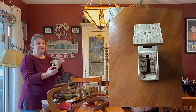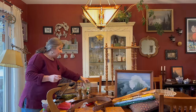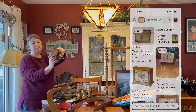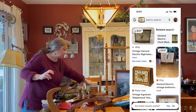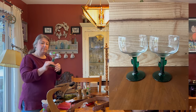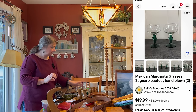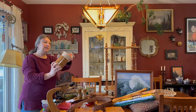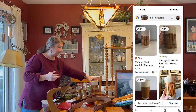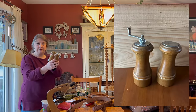This little scale for 50 cents. This little clock for $4. I saw them on eBay for like $25. I got some margarita glasses for $1.50 each. This Aladdin thermos for $1.50. Salt and pepper shakers, $1.50 for the set.